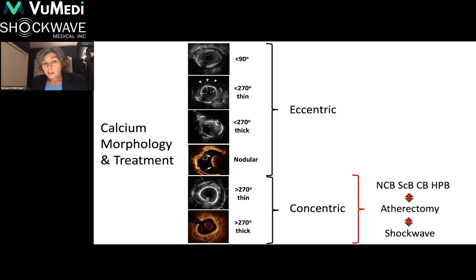And at the thinner end of the spectrum, you may think to use atherectomy, but as that calcium gets thicker, it seems that shockwave is going to be more effective because it has this ability to create microfractures deep into the vessel wall through the intima and the media.